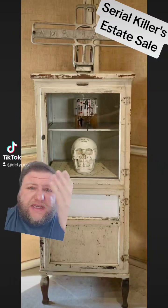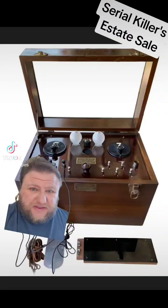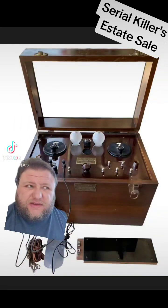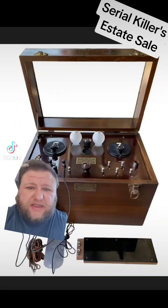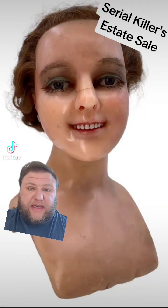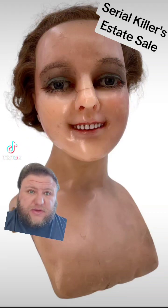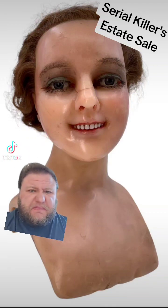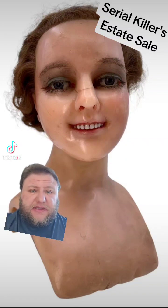Just a random cabinet with an ambulance decal and a skull. This is a medical device that the captions refer to as a quack medical device. It delivers electric shock to the human body. Okay, this looks like a crime victim reconstruction. It's a wax facial thing. I don't even know what this is.